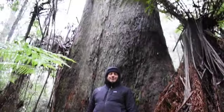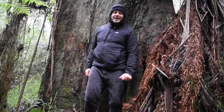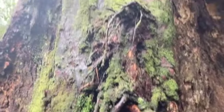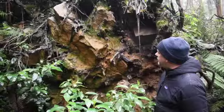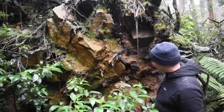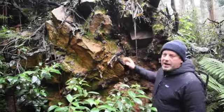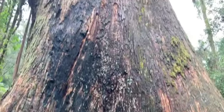This tree that I'm standing next to is the tallest flowering tree in the world. It's called the mountain ash and grows in the Dandenong Ranges above 500 metres sea level. This is the root structure of the tree. And it's quite amazing because these trees will grow roots that tap down into the bedrock.